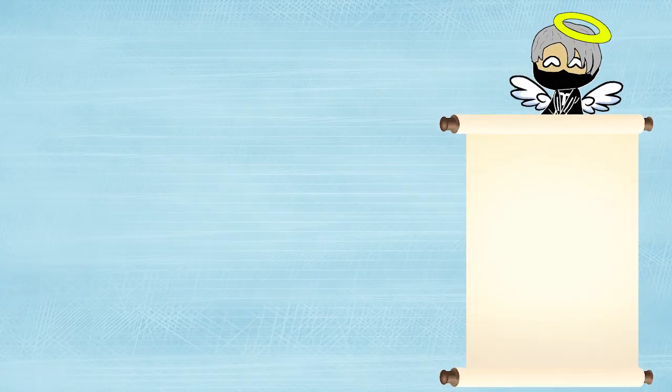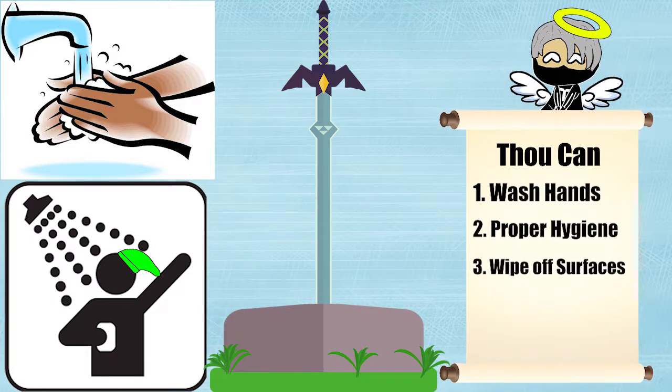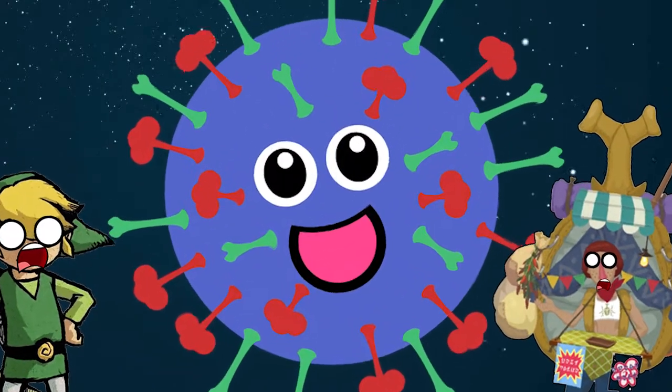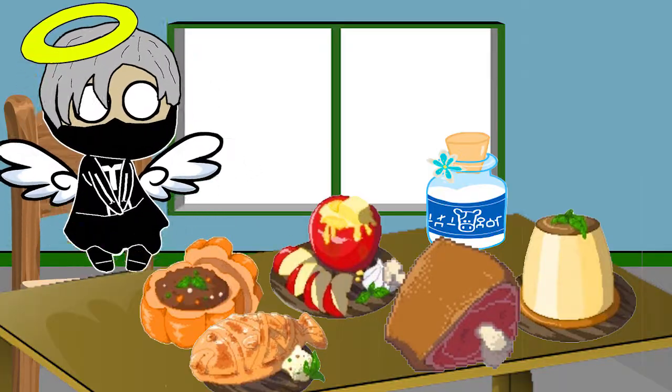Making sure that they constantly wash their hands, practice proper hygiene, continually wipe off surfaces with bleach or alcohol-like solutions, and avoid touching their faces, or else face the wrath of a virus in a world with little to no health care, apart from their delicious, heart-filling food.